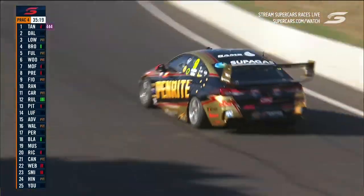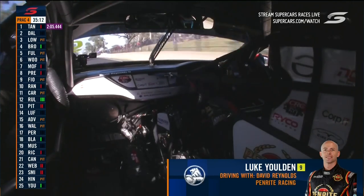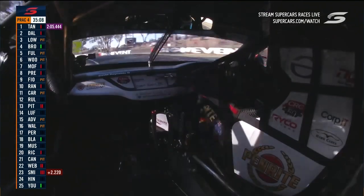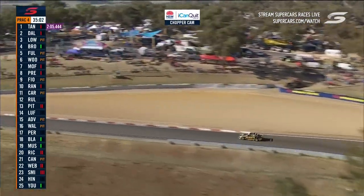Then they worked literally all through the night on this car and replaced an enormous amount of equipment. And this is what it's like back on board here. This is exactly the spot, and then straight ahead into the wall on the right. He'll be sore. That's a couple of hundred kilometres an hour down in there.